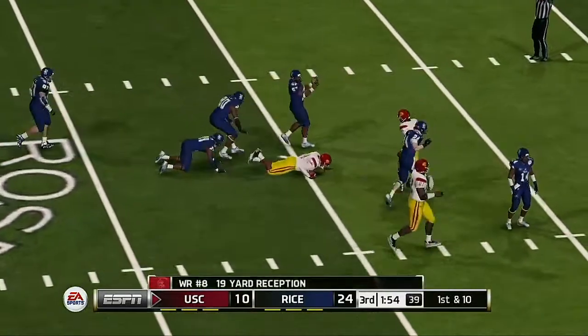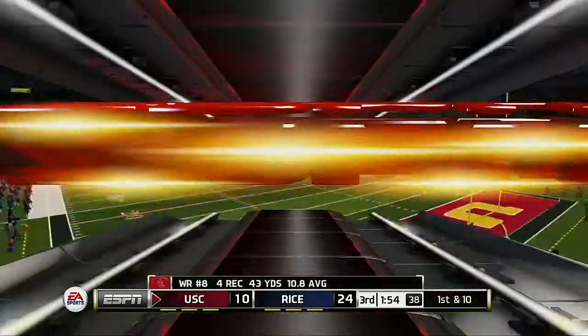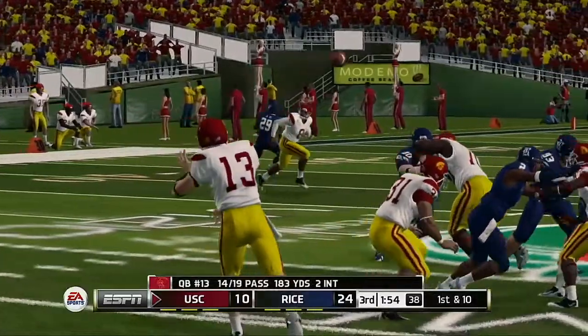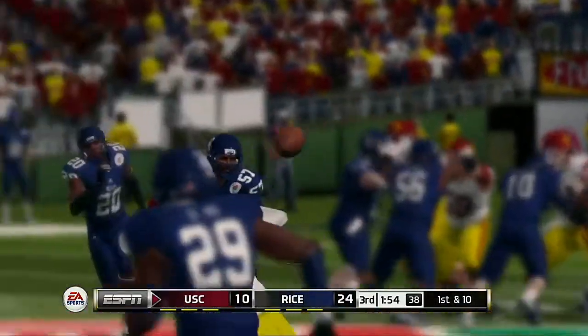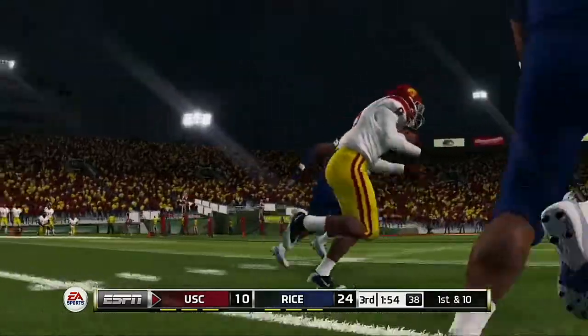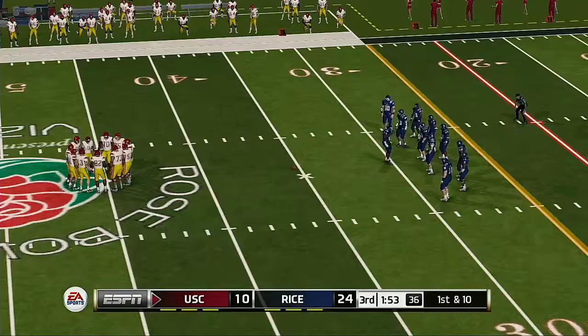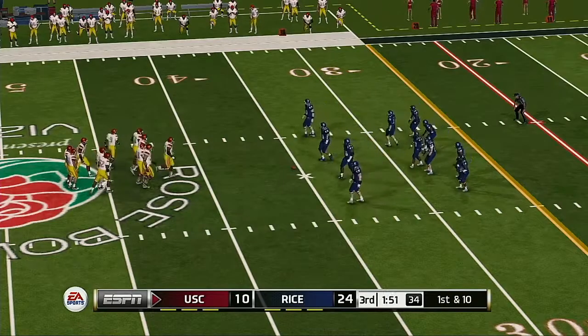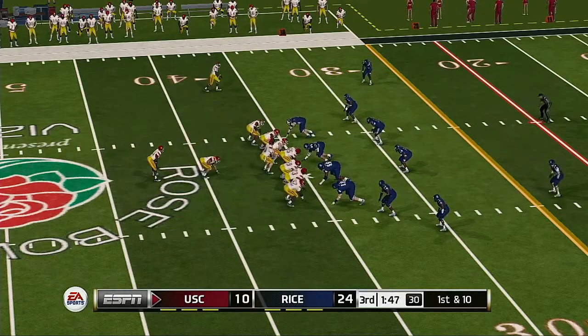Fires out to his wideout. He's taken down at the 35-yard line. First down. First down, 10 yards to go. Ball on the 35-yard line.